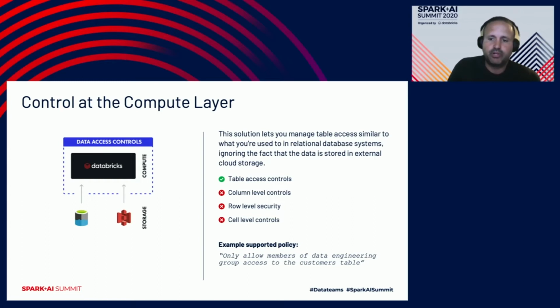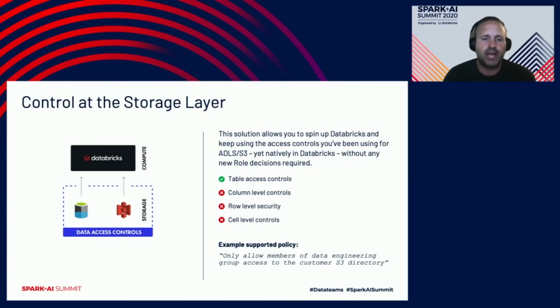So moving on to the next one, we've got control at the storage layer. This is fairly unique to the cloud, or I should say very unique to the cloud, in the sense that instead of doing the controls natively in Databricks, Databricks can actually do something called credential pass-through and pass that down to the cloud provider at the storage layer and let them make decisions on who should see what buckets or folders or files. So you can keep using your regular old controls that you have in ADLS or S3, which define what roles have access to what files in storage. And that basically propagates through to the tables that you're using in Databricks.